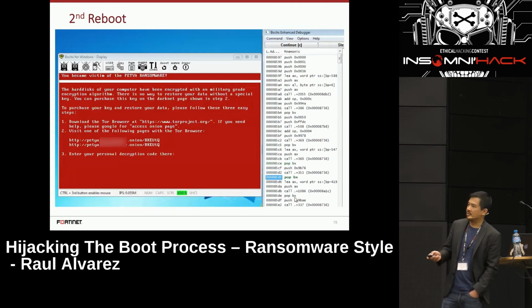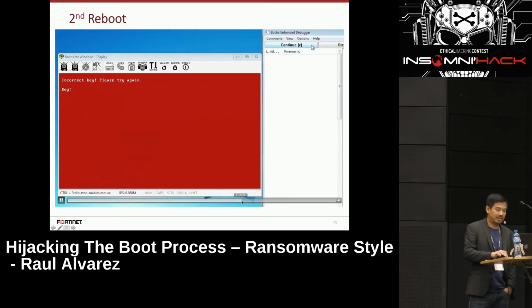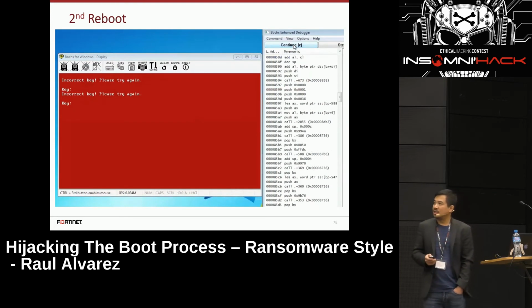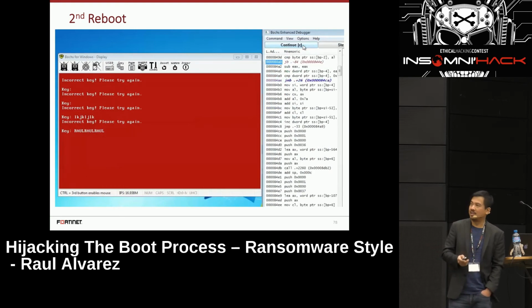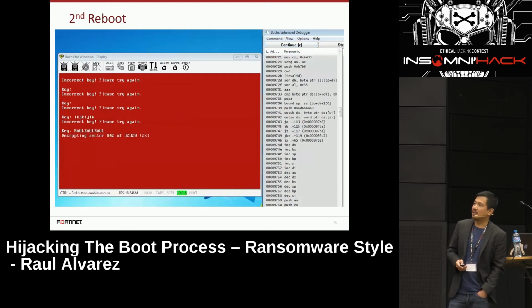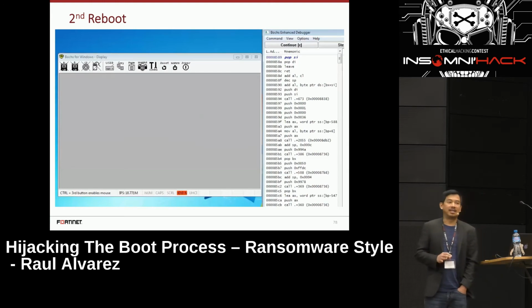I tried some of the combinations, and because you are in a debugger, you can just jump somewhere in the checking of the code and put my name there as a key. I tricked the system that it is the actual key. If you have the actual key, it will run the decryption, similar to the encryption earlier. But because I just tricked the system, it is not actually decrypting the system. My MFT is still encrypted.